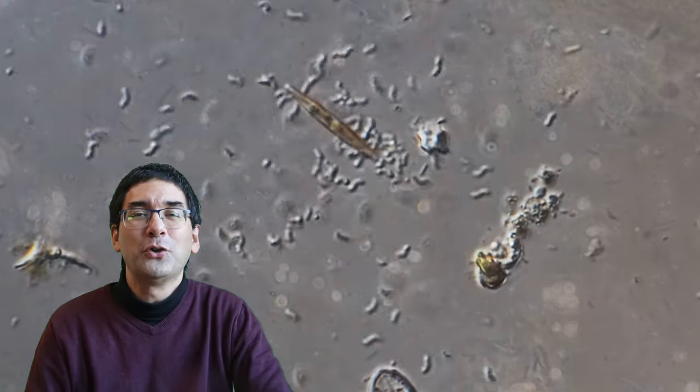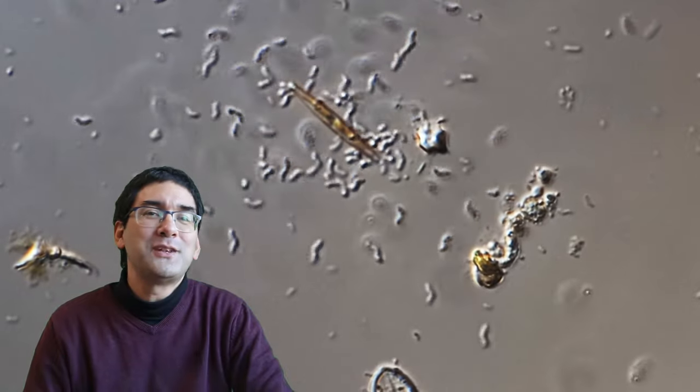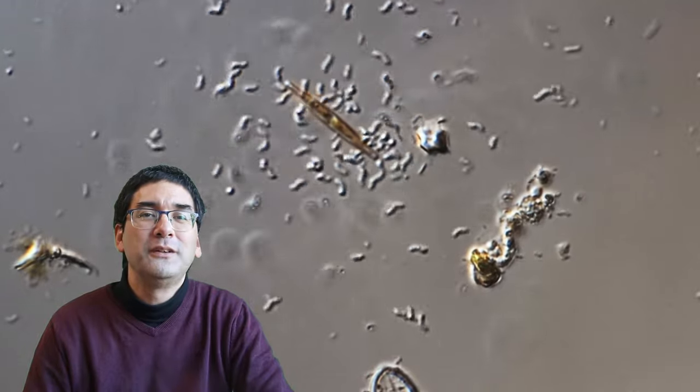I used a phase contrast to make these bacteria visible, but if you close the condenser of your microscope, then you're also able to observe them under regular bright field conditions.